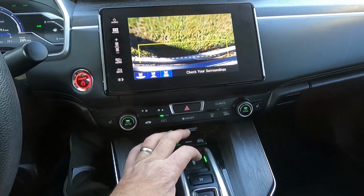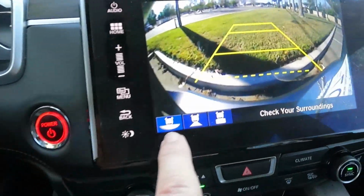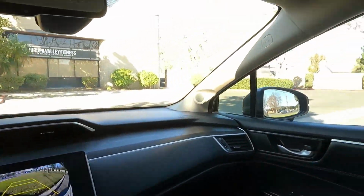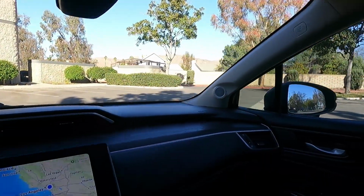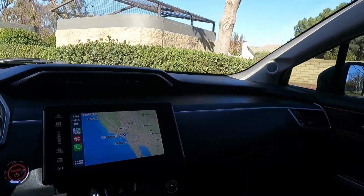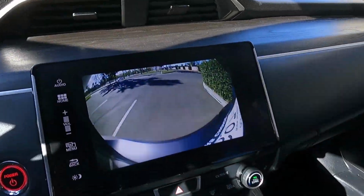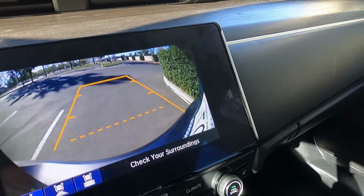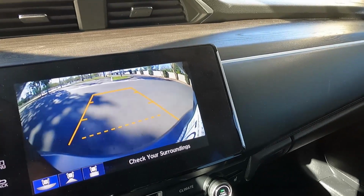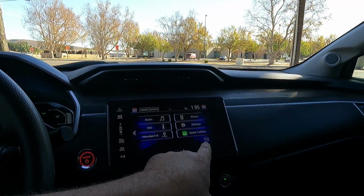Telescopic view, normal view, super wide view. Notice it's a 180-degree field of view. So if we park, for example, over by this blind intersection, and you're backing out of a blind parking spot, you cannot see left or right, that super wide view is really useful because you can see a 180-degree field of vision.